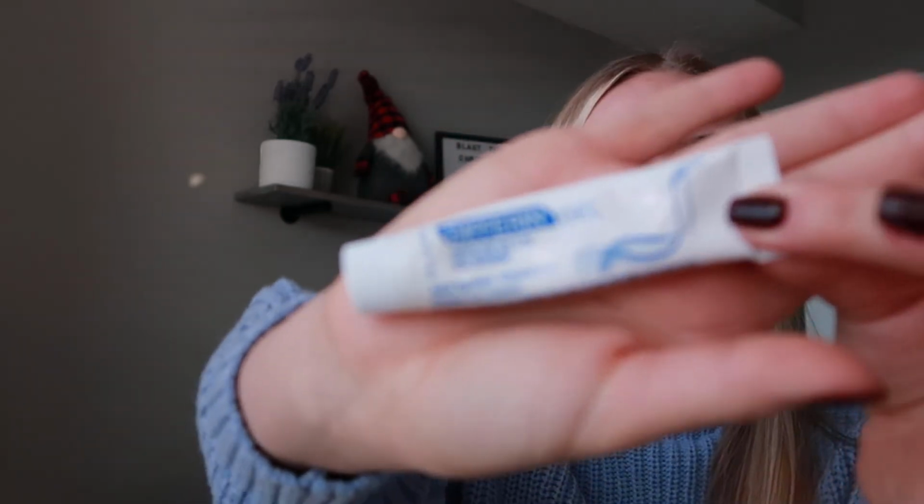And then again, I get out of the shower, and with my face still wet, I go in with the Differin moisturizer, and then I honestly just let that dry. I brush my hair, get dressed, all the things, whatever. And then once that's dry is when I go in with the Differin gel.